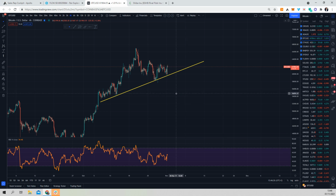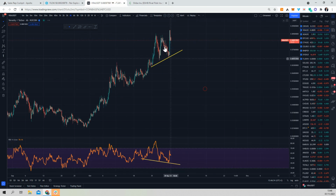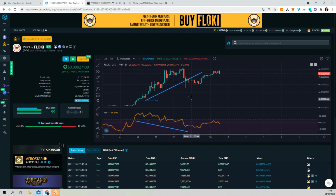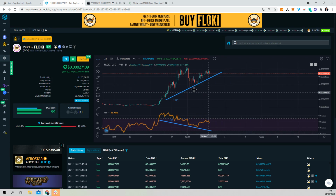Hey guys, in today's video, we're going to be diving straight into the charts of Bitcoin. The trend is your friend, guys, until it bends. As you guys can see, we're going to be having a look at VRA, with a nice little double bottom W pattern right here, which is one of my favorites, as well as Floki Inu, guys. We're going to be having a look at that as well.